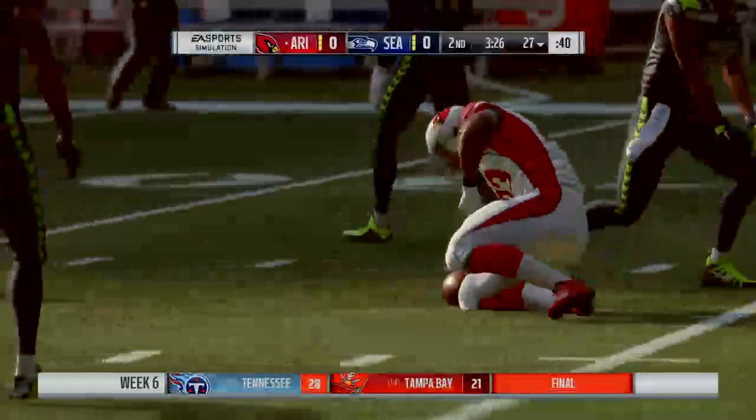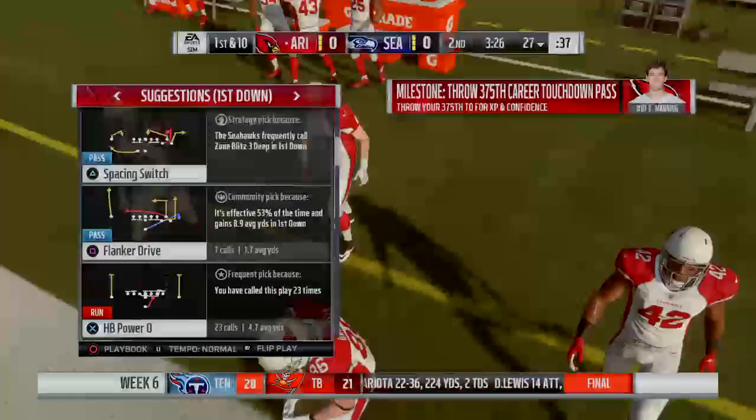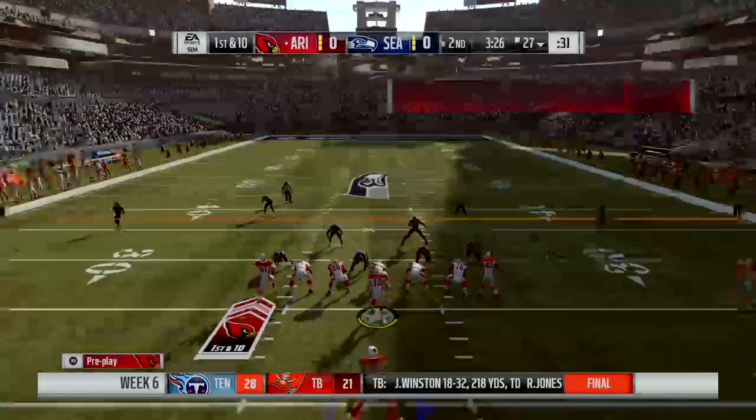A big kick that time, 52 yards. And the Cards will take over, 1st and 10. Arizona getting ready to go as they take the field. They've had it twice. They've punted twice. Not the start they were hoping for.